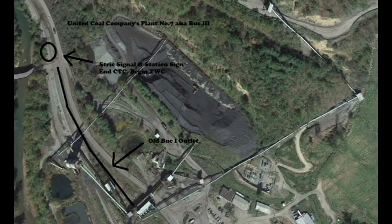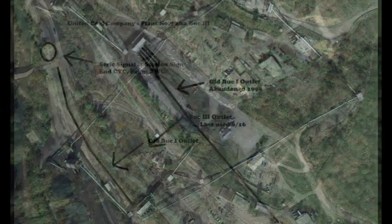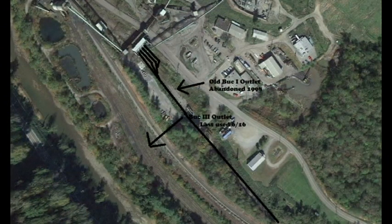Because Plant No. 7 had two separate loading points. The first utilized the old Buchanan County coal outlet on the north side of the Levisa branch. This consisted of four tracks and cars were dropped under the tipple. In the 1970s, after United acquired it, they built a silo and a large yard on the south side of the tracks. These Google Earth images help better understand this layout.